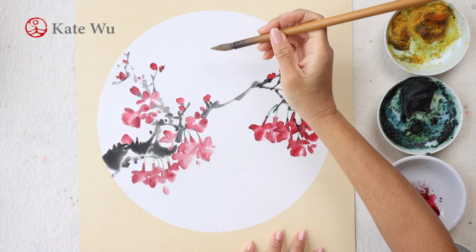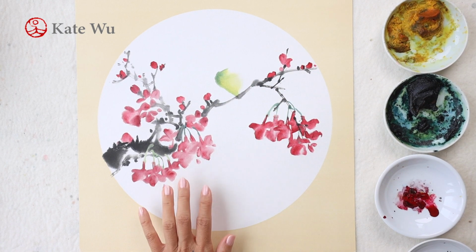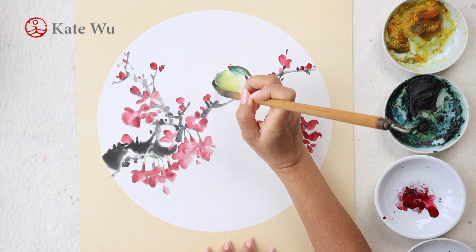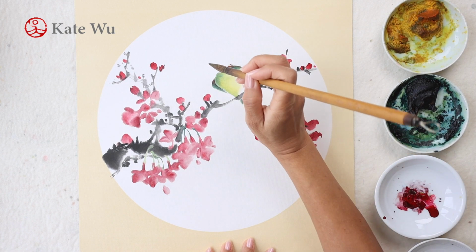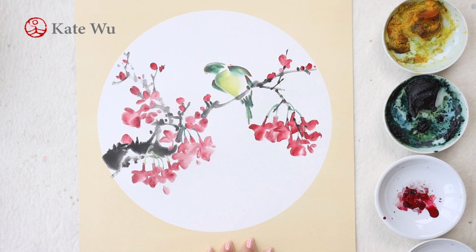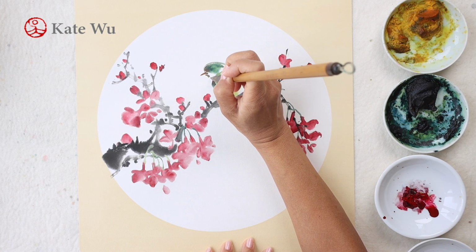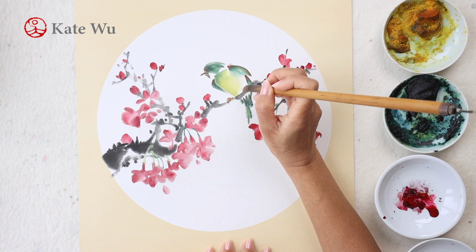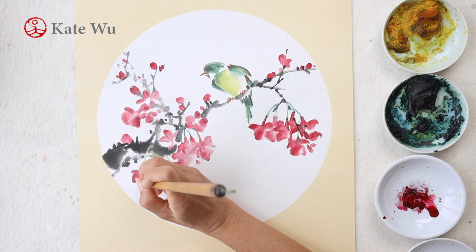The Japanese white-eyed bird has a yellow chest and basically a light green back and body. For the stamens of the flowers, I'm going to use the yellow with a bit of orange.